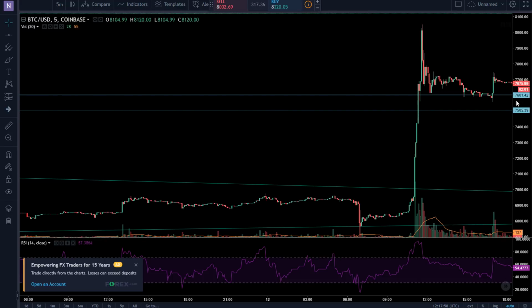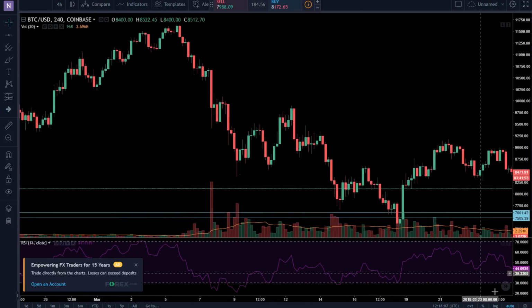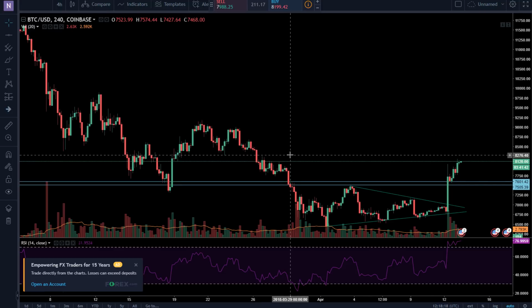So with enough size, that could have been your trade of the day. You could have sold right there, right after that fill. But I was actually looking at where my target resistance was, my sell area. I'll show you guys here. My sell area that I targeted was actually the next resistance here, which I said was going to be anywhere between 8,100 and 8,300.